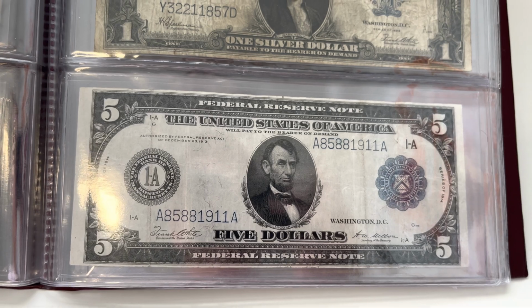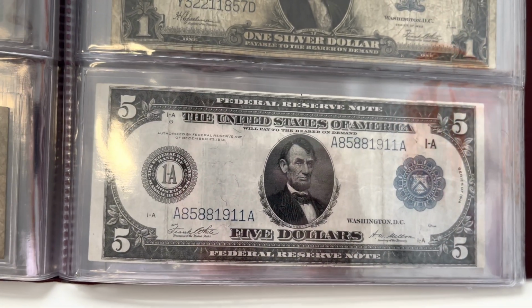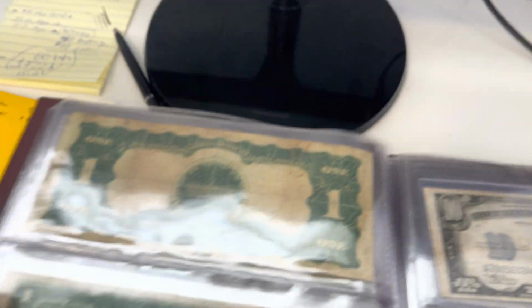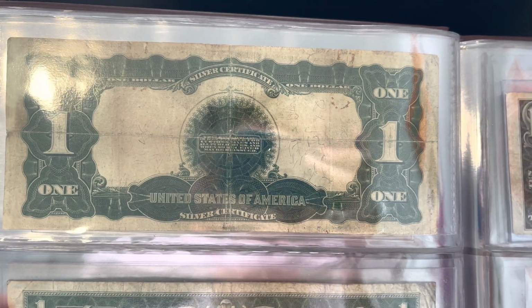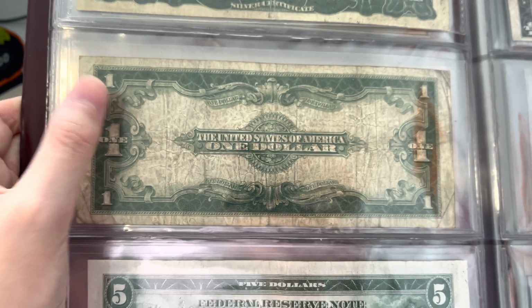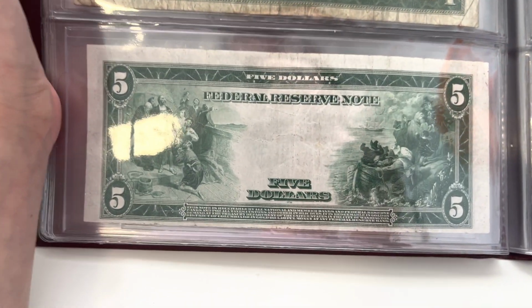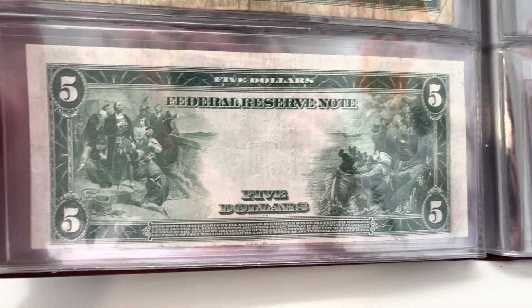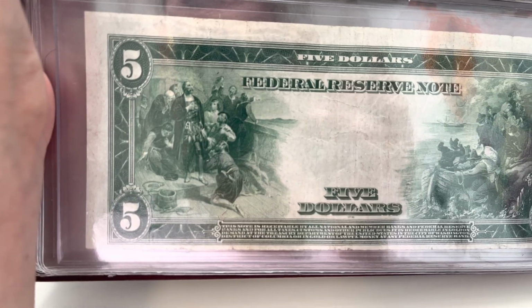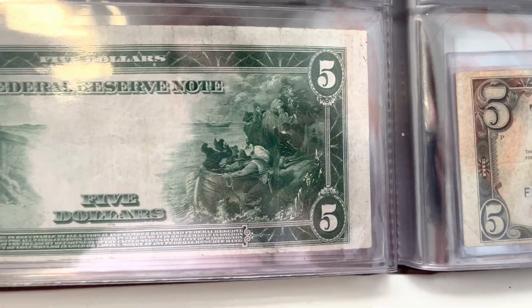Over here, we've got the 1914 $5 silver certificate. More recent purchase. Here we've got the reverses. Here we have the reverse of the black eagle. Beautiful. 1923, again, very similar to the red seal version. And then we've got this amazing reverse for the 1914 Federal Reserve. Great little note. Look at that. Got the pilgrims.